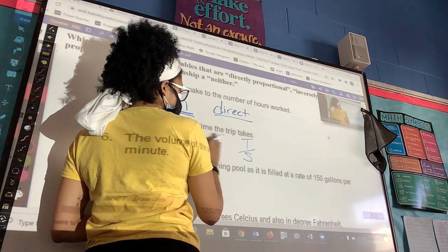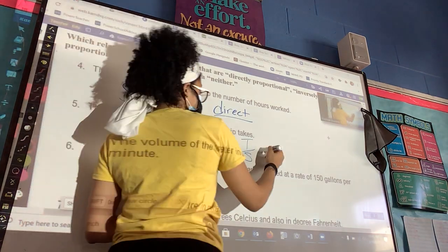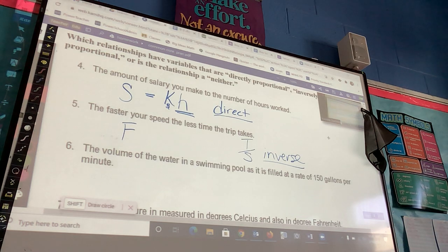And so this is going to be very what? Is it going to be directly or inversely? Inversely. So this is inverse variation, because you take the amount of time it takes to get there and divide by the speed I'm driving. Does that make sense? I don't really get the difference between the two.